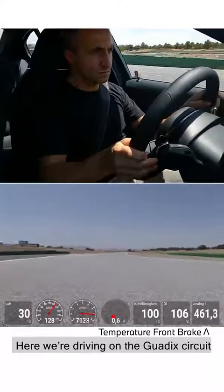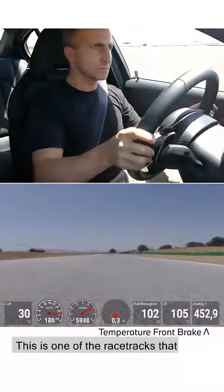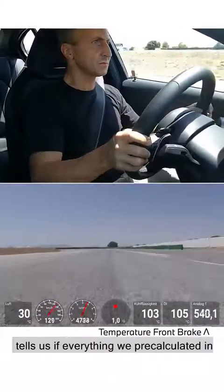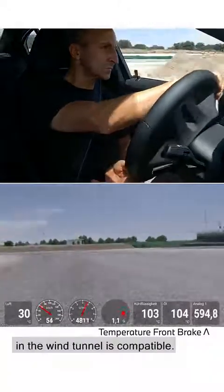Here we're driving on the Guadix circuit in southern Spain in midsummer. This is one of the racetracks that tells us if everything we pre-calculated in the development stage and then developed in the wind tunnel is compatible.